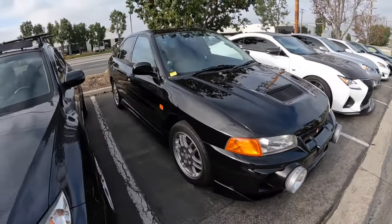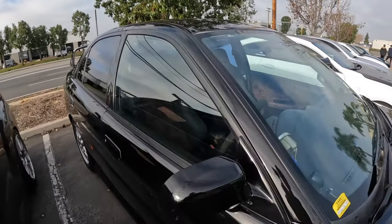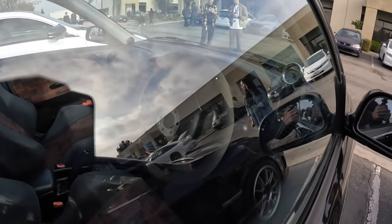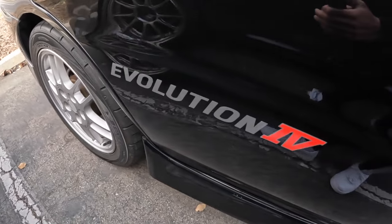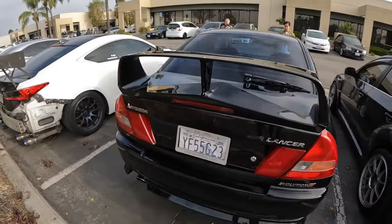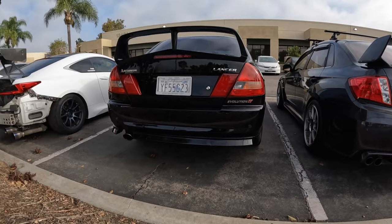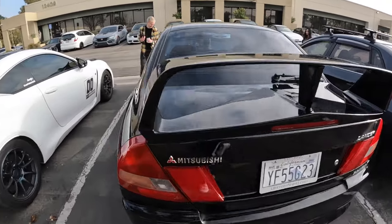This is actually a very rare sight, holy crap. It's right-hand drive too. Wow, I can't believe I'm seeing this here. Evo 4. No way. Wow. That is sick. And it left.